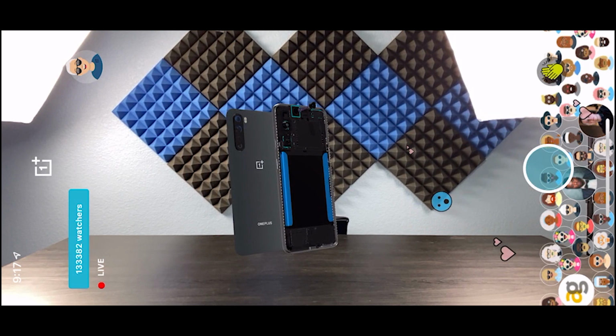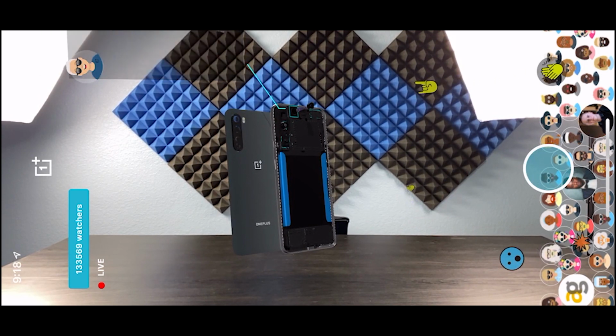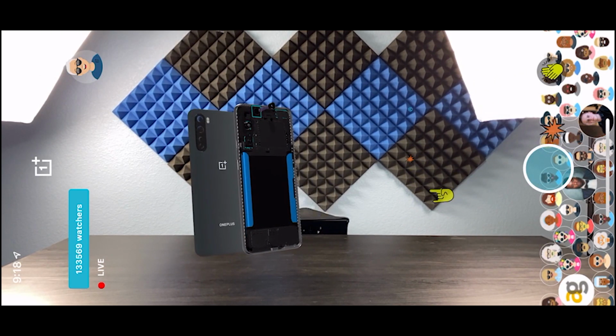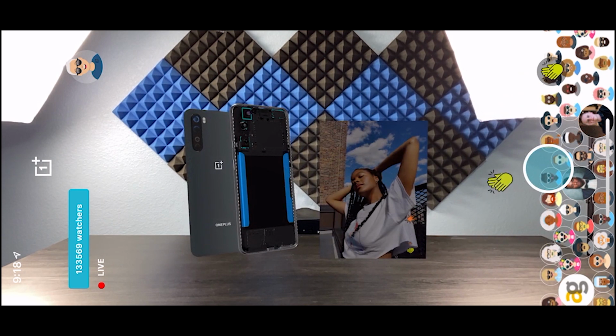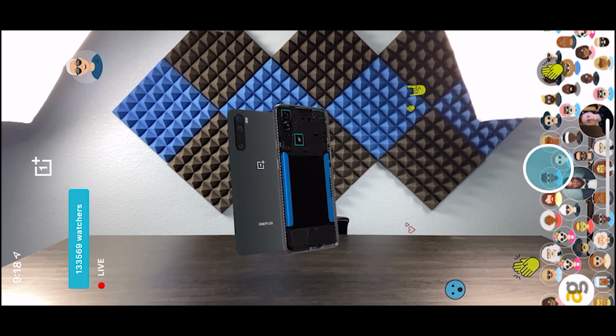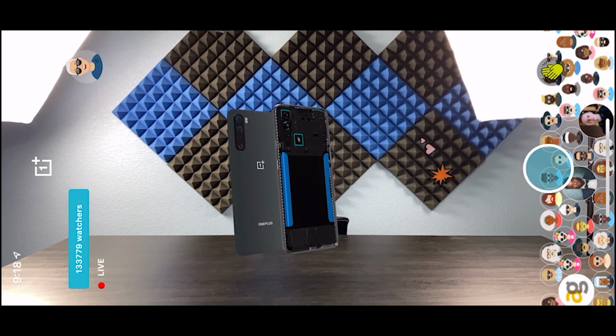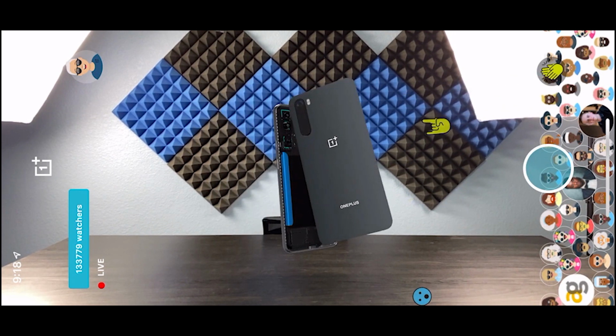Flanking Nord's main sensor is an ultra-wide angle, offering a 119-degree field of view, which means there's never a group too big or a building too tall to be captured. Here's another mesmerizing shot from Makeda. Nord also comes with a dedicated macro camera that lets you get as close as 4 centimeters to a subject and a depth sensor to help apply a more accurate bokeh to portrait mode photos.